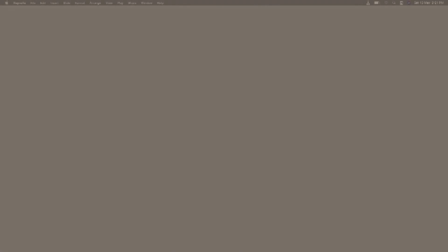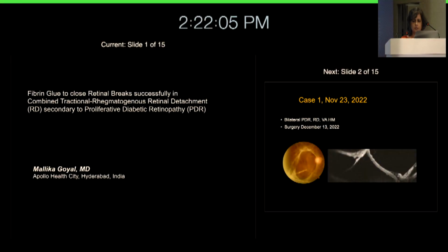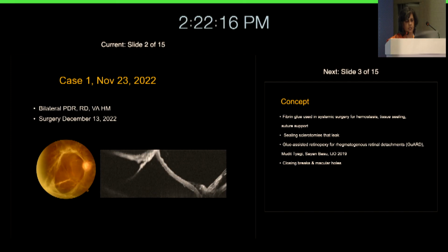Thank you, Dr. Vishali. So basically I'm trying to show a concept here which I recently realized is useful. Fibrin glue to close retinal breaks in combined tractional rhegmatogenous retinal detachment secondary to PDR with silicone oil in situ.